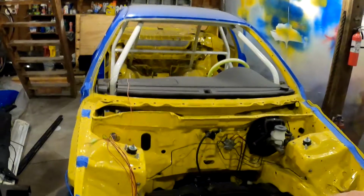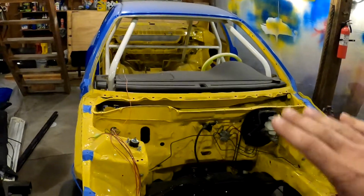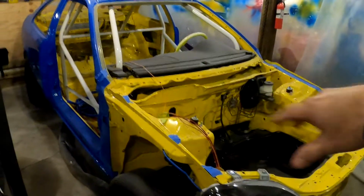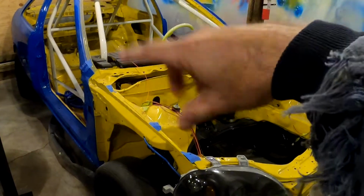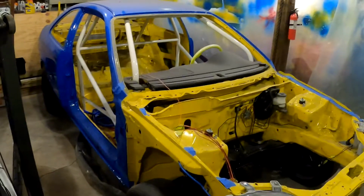We are naming it the Minion because we have other things we are going to do with the car. That's the reason why it is painted the way it is. Which, you know, it's Honda. It's Acura Type R yellow. It's Honda yellow. And we got blue on there. I'm not giving away the blue.